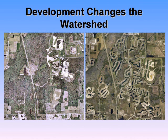Okay, so let's just start with the development alone is going to change the watershed. So just by putting your house out there, even though you're not putting anything directly into the water anymore, you've changed the watershed. You've changed how fast that water runs off of your property. You've changed where the water goes. You've changed everything. Part of what we've done as engineers, which could be good or bad, is we've also put in all of these stormwater ponds.